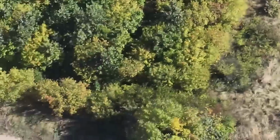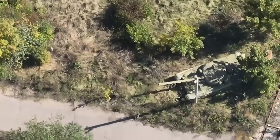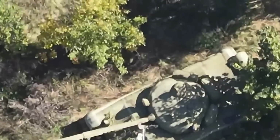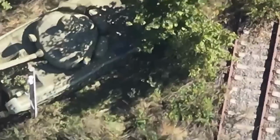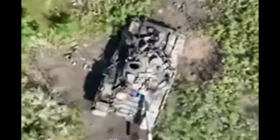But the other flaws are less noticeable and haven't really been brought up much. Now, I'm not going to mention those because you never know if some crafty Russian in the military is watching, and I don't want to give anything away that may actually help them improve these decoys. But as an example, here are two drone images of abandoned Russian tanks, showing what an actual abandoned Russian tank would look like.